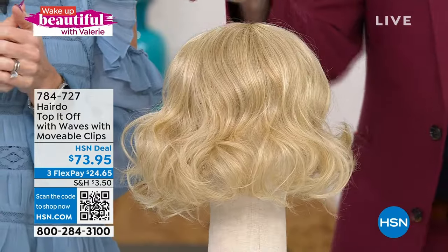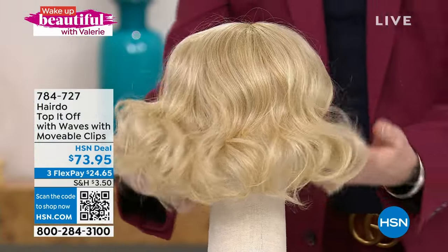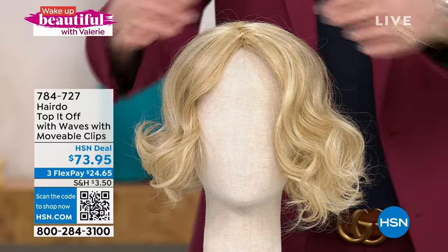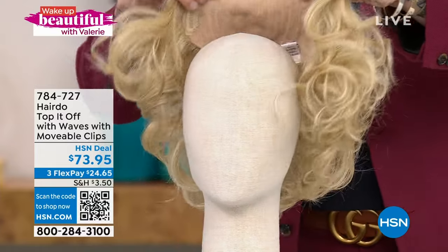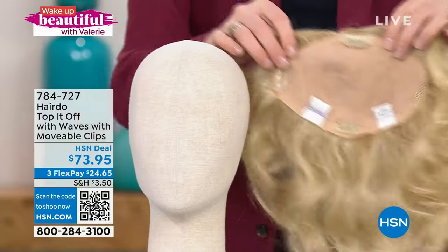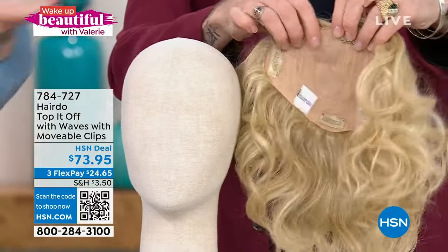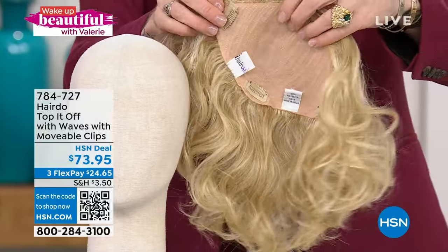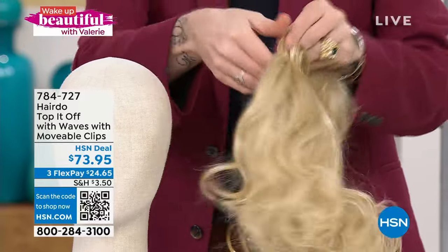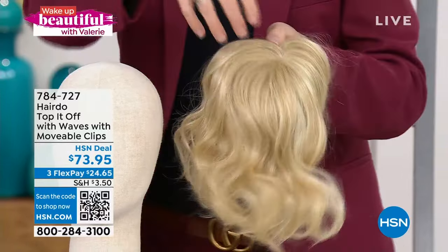We're going to show you the Top It Off with Waves, which is what I just popped on. And I have long hair, but if you want to go for a different style or you just want to add maybe some body, some waves, some length, especially if you have chin length hair or maybe that lob or that bob, you can see that customizable crown with those beautiful clips in there that are really easy. And look how gorgeous the tone is, right? The hair looks and acts real.